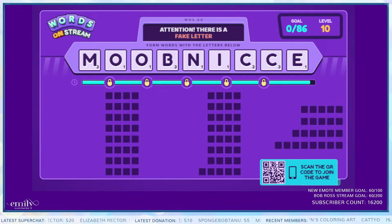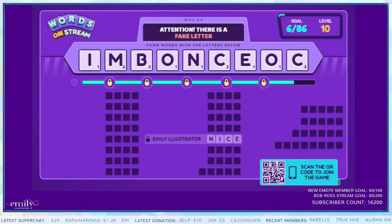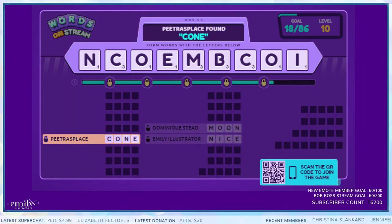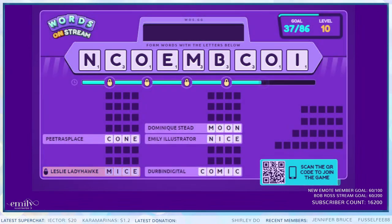All right, fake letter. Well, this is a heck of a group. Okay, nice, nice and easy. Gosh, what would be the ambiance? That's not a word. Ambiance. I'm gonna guess that the B is the fake letter.